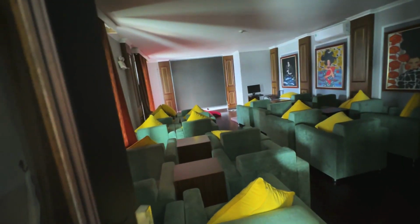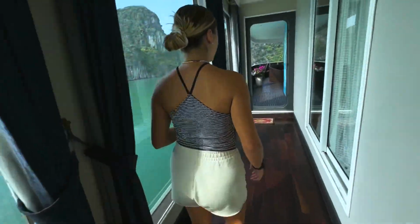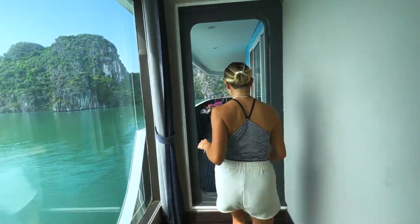You go in. Oh, wow. A sofa and chill area, maybe. Cinema room. Oh, it's a cinema room, yeah. Okay. That's the captain's view. It's incredible. Oh, really? Okay, so this is probably the best bit.